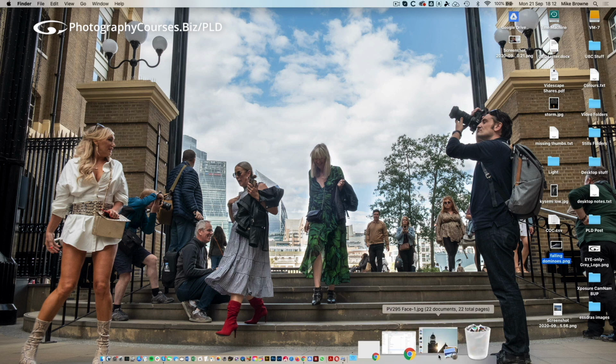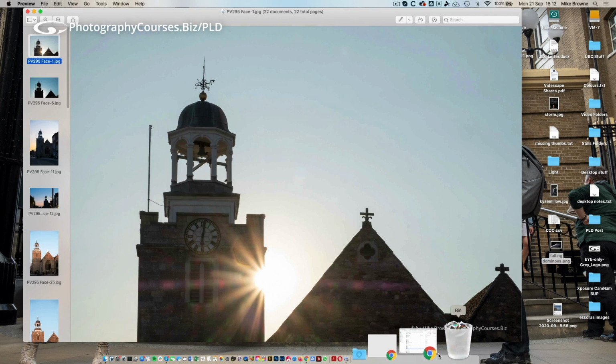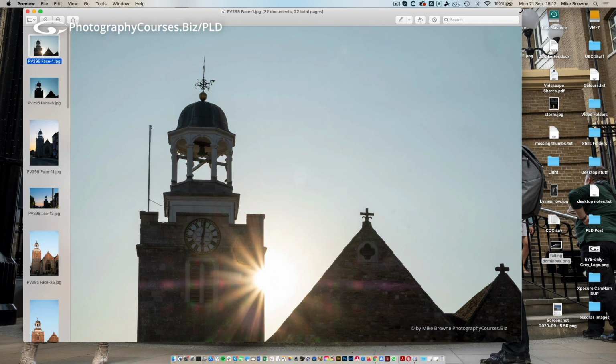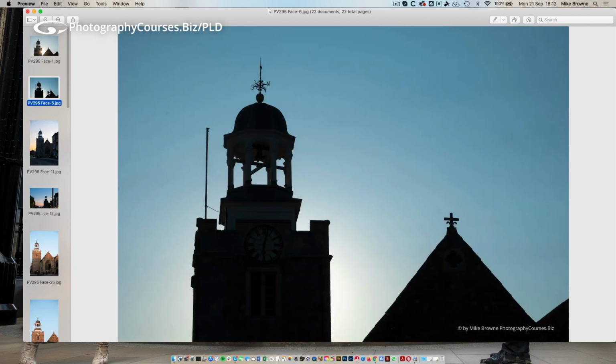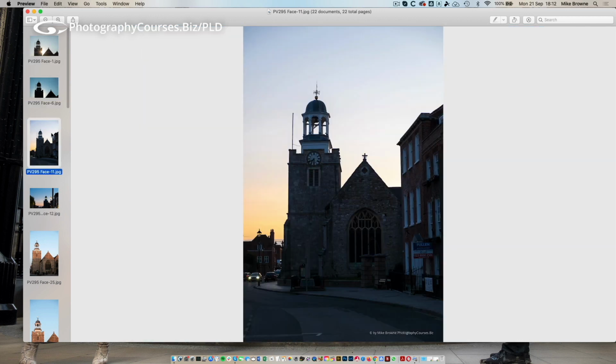So let's just have a look at the shots that I came back with for the clock face shoot. Make a bit more room here so you can see a little bit better. Now these are the ones that I mentioned earlier. You saw them in the video. These are the ones when we tried to do the sunset and I thought this clock face here would be lit up, and it wasn't. It doesn't work, does it?